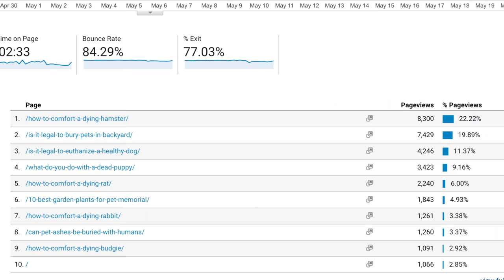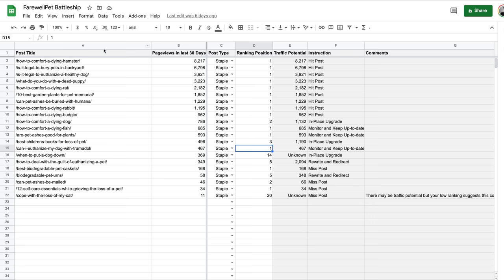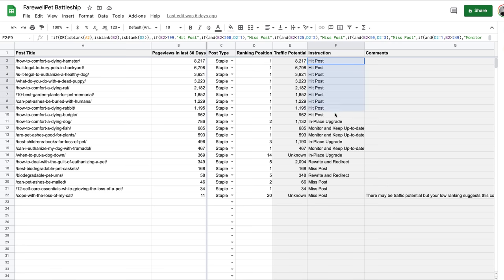So let's go into our battleship method. These are the 21 posts on the site. How many page views they've received in the last 30 days. This is the ranking position. Look at this. Ranking position 1, 1, 1, 1, 1, 1, 1, 1, 1, 2, 1, 1, 3, 1. They're almost all hit posts, mostly hit posts or monitor to keep update. It's incredible what has happened here.